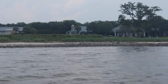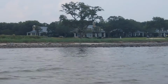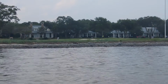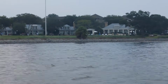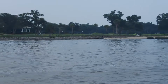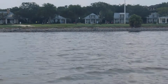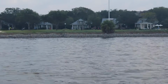So this area we're looking at, this is the back of the Sea Island Golf Course, known locally. The lodge is the big resort that's here. This golf course actually hosts a PGA event every year, and it's right on the St. Simons Sound and kind of overlooks right now the Golden Ray wreck site.